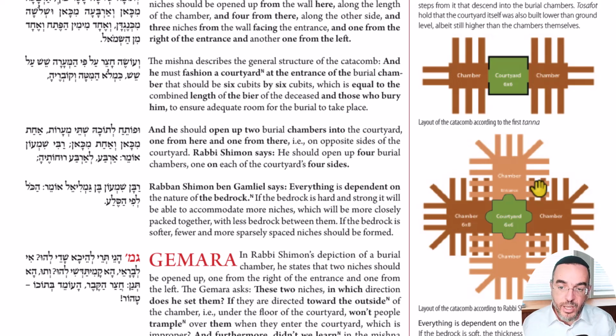Gemara later will say, obviously, this must mean that they're on different levels. These dark brown ones might be lower down in the ground, and the light ones might be higher up, closer to the ground, so that if they're buried on different levels, that would be okay. Nowadays in Israel, there's not so much space, and multi-level burial is pretty common. And so you see, it was common 2,000 years ago as well.